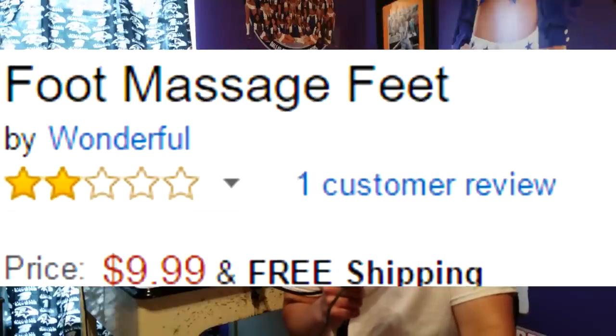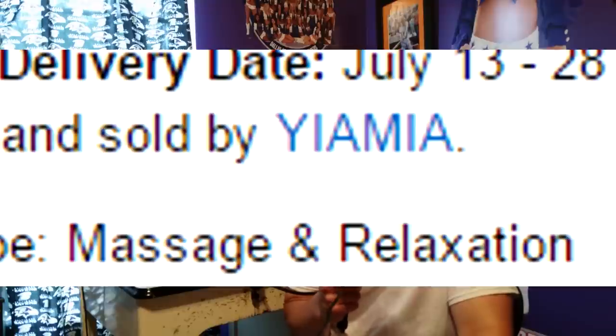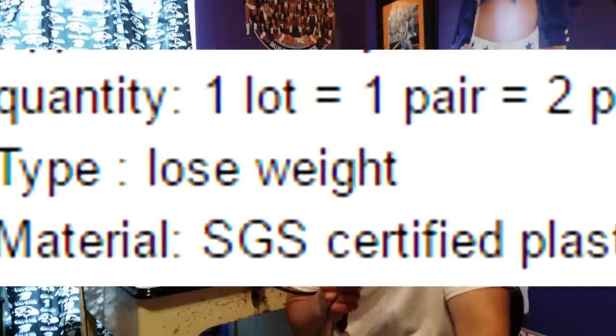The next item I have is a much more reasonable price and a lot more interesting and enticing. It is the Magnet Lose Weight New Technology Toe Ring Silicon Foot Massage Feet for $9.99. I'm looking at the description, trying to get to the bottom of this, trying to figure out what's going on here. The type says massage and relaxation. Okay, you get a little massage thingy in there, but then it also says to lose weight. I'm very confused. I didn't know what they were really trying to do with this product.